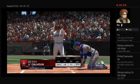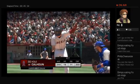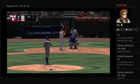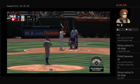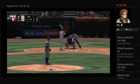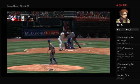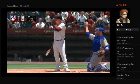Cole Calhoun will stand in now. He'll lead things off here in the bottom half of the first. Leading off for the Angels, the right fielder, number 56, Cole Calhoun. Infield in the overshift here. Now the pitch. Fastball that gets the inside corner. Strike 1.